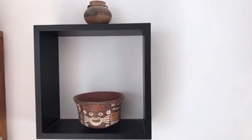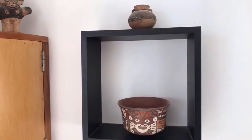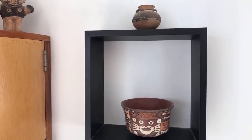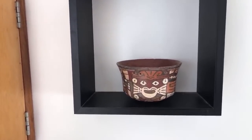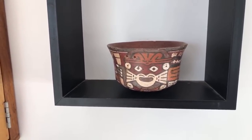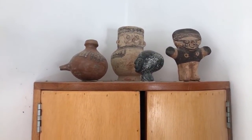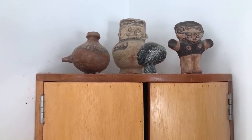This is a little visit to a private museum in Paracas, Peru. What you're looking at there on top is a small ceramic from the Wadi culture of the coast of Peru. Below that is another ceramic from the more famous Nazca culture. And then these objects are from the Chancay culture, which was an ancient culture in the Lima, Peru area.